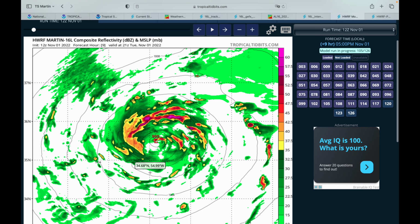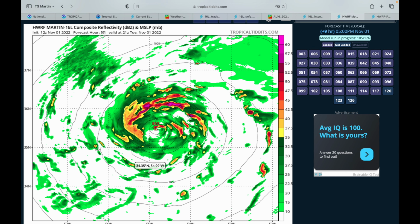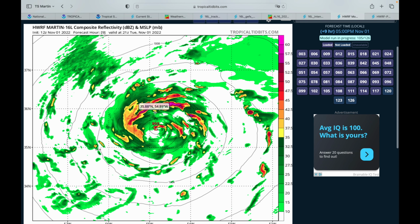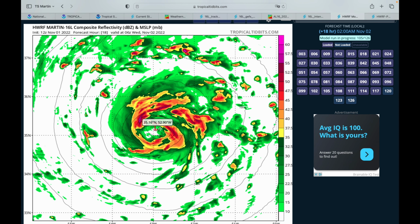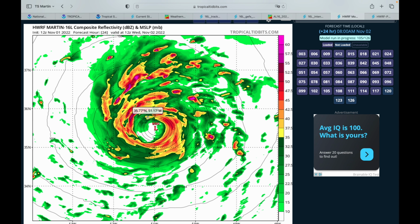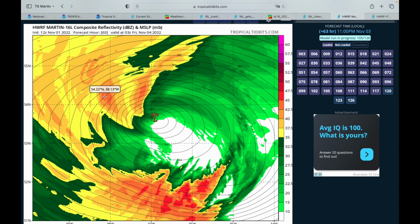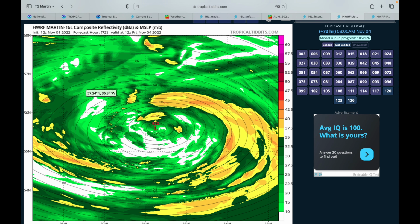So here is the storm, Martin, on our HWRF hurricane model. You can see currently 992 millibars, which is pretty accurate, a little under what the actual amount is, so a little bit stronger in this model here. And you can see that the storm is slowly strengthening by this number here going down. That is the millibar count. The lower the millibar count, the stronger the storm generally is. So 985 here, this is Tuesday or Wednesday morning, and this is all in Eastern time. So the storm peaks out, actually, when it goes further to the north here at 922 millibars.